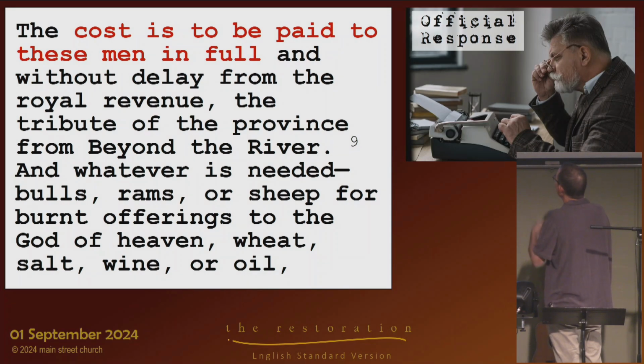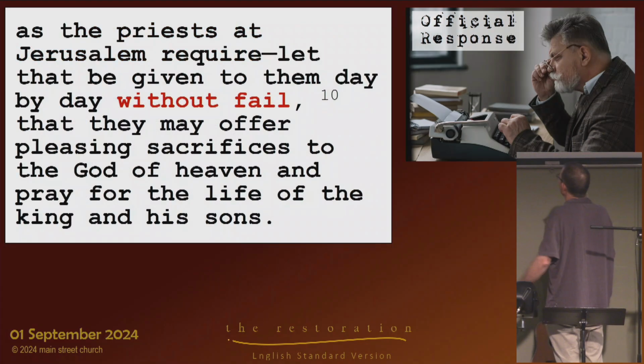The cost is to be paid to these men in full and without delay from the royal revenue, the tribute of the province from beyond the river, and whatever is needed: bulls, rams, or sheep for burnt offerings to the God of heaven, wheat, salt, wine, or oil. You need to provide these things as the priests at Jerusalem require. Let that be given to them day by day without fail.